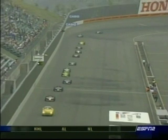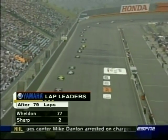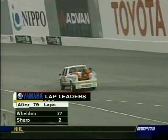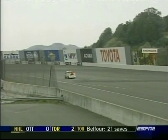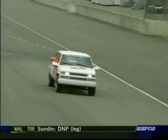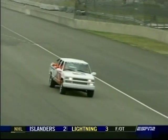Dan Wheldon gets a chance to take a deep breath and relax a little for the first time today. He's led all except for the time that he went into the pits, as you look at the Yamaha lap leaders, and that was 2 laps that Scott Sharp was scored in the lead. And that 77 laps is more than Wheldon's led in his entire career. Now, Paul, if Wheldon leads the 90th lap, because this is the 90th race that Firestone has had tires in the IRL, he will get a $10,000 bonus if he leads that 90th lap, and maybe something he can buy for his new home that he just got in Carmel, Indiana.